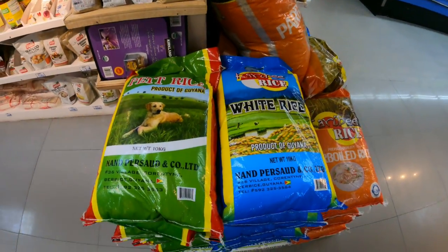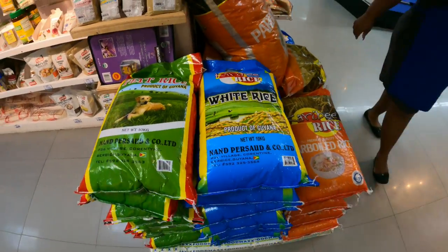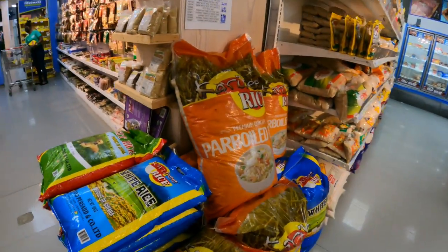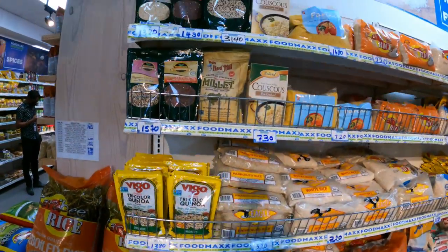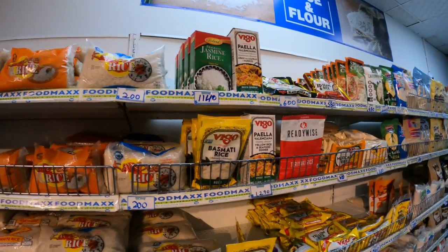And then we have the rice, the parboiled rice. There's white rice and there's brown rice, you have a choice. And some more other grains. Then we have the rice substitute, which is the couscous. That's at the top there. You can actually use that to substitute rice if you don't want.